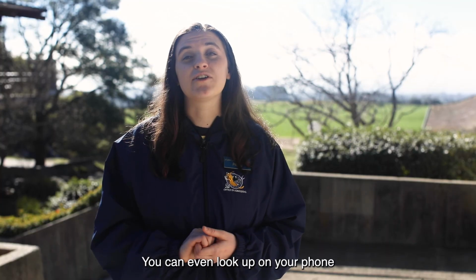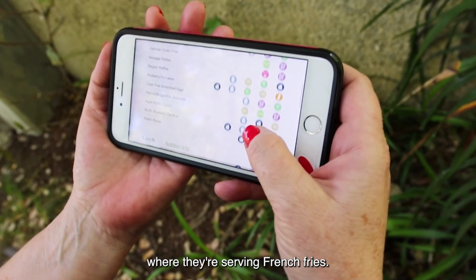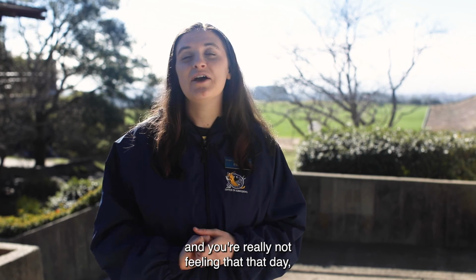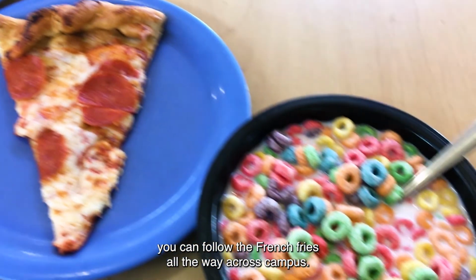You can even look up on your phone where they're serving French fries. So if they're serving one kind of food in one dining hall and you're really not feeling that day, you can follow the French fries all the way across campus.